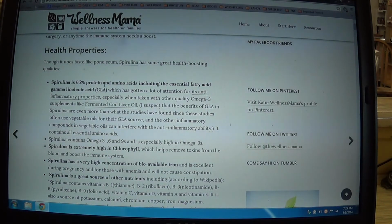Its 65% protein and amino acids includes the fatty acid gamma linolenic acid, which has gotten a lot of attention for its anti-inflammatory properties. Oh, I'm going to like it even better now, especially when taken with other quality omega-3 supplements like fermented cod liver oil. I suspect the benefits of GLA in spirulina are even more than what the studies have found, since these studies often use vegetable oil for their GLA source, and the other inflammatory compounds in vegetable oil can interfere with the anti-inflammatory ability. It contains all essential amino acids.